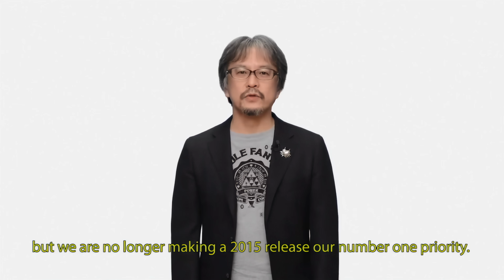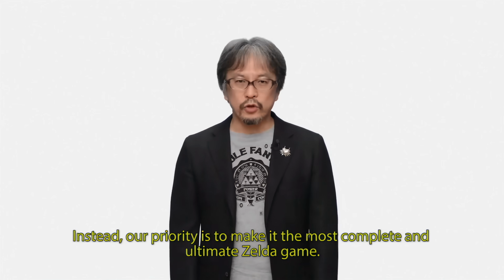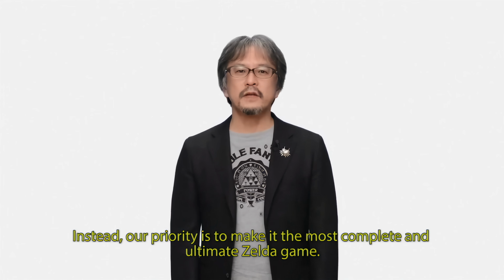Well, over the 3 months since the Game Awards, the development team had come up with several new ideas for the game, and working towards them had created even more new ideas too. So instead of focusing on that 2015 release, the team was now focusing on making the game as best it could be, to create the ultimate Zelda experience.